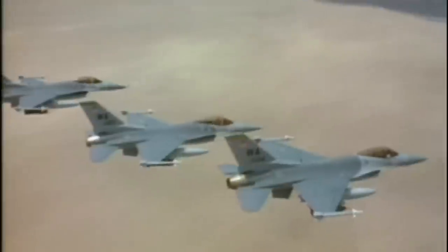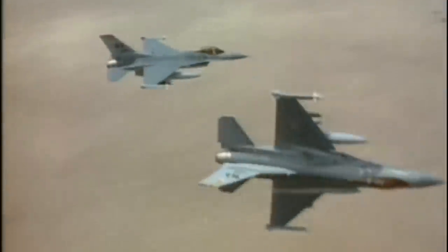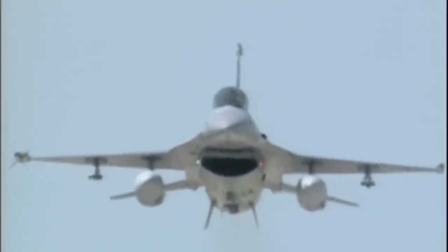The F-16 is a single-seat, highly maneuverable, lightweight, multi-role air combat fighter. A completely different aircraft to the F-15, it is almost half the weight, single rather than twin-engined, and 40% cheaper, but with a Mach 2 capability and a very similar range of weaponry. And while there are now barely 200 F-15s in service with the US Air Force, there are more than 1,200 F-16s.